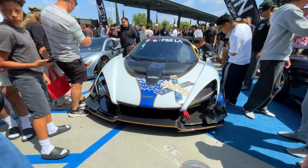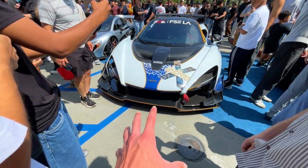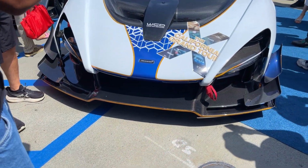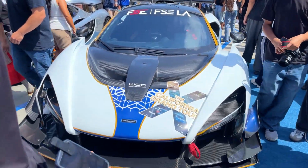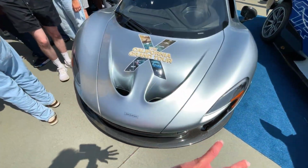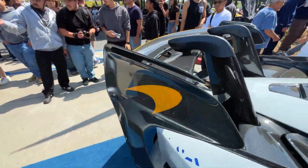The Senna GTR. Wow, this car looks so wide with all of the dive planes and the big front splitter it has on it, and obviously all in carbon fiber. Wow, that is a track demon right there. Since we see a lot of P1s, we're gonna just go over this real quick, and also because there's no one here, but you know what, Senna, forget it. We're looking at the Senna here.